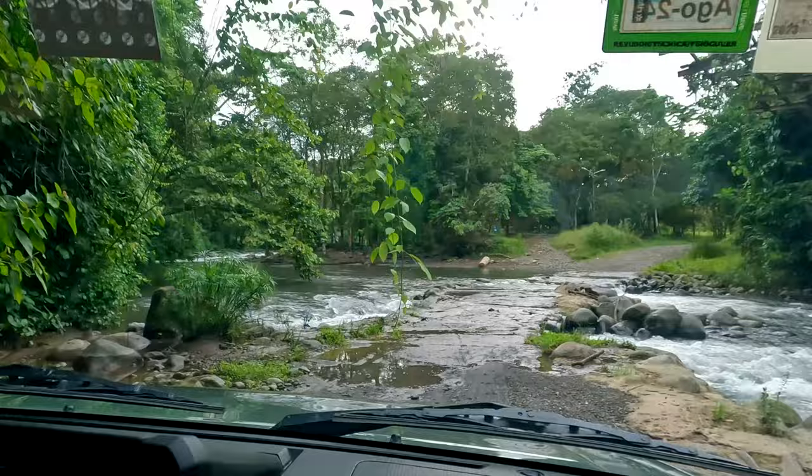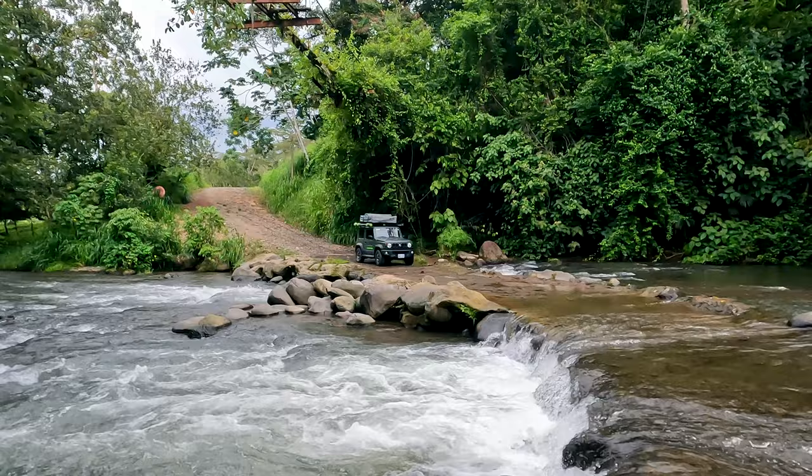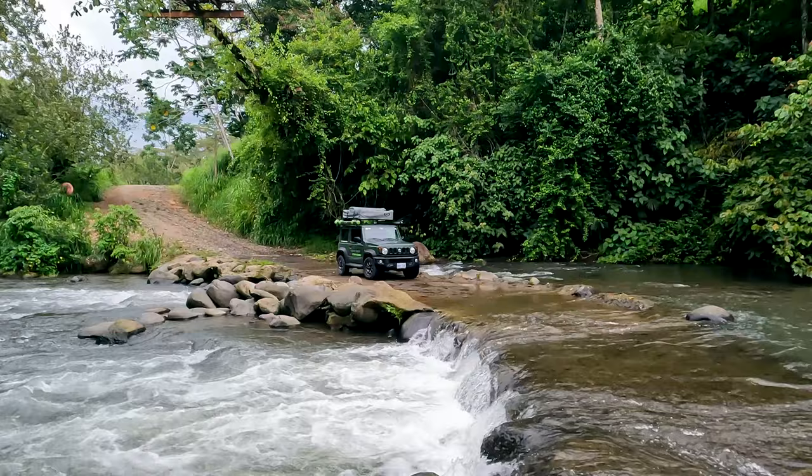To the spot. Now we gotta find flat ground. Do we have to cross that river? We have to cross the river, maybe. Hell yeah. But wow, look at this spot. This is nice. Oh, Jacqueline's gonna go for it. Too deep. Here we go. Look at this spot. Epic, epic.